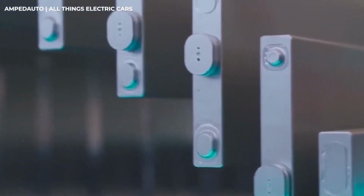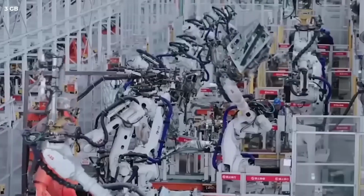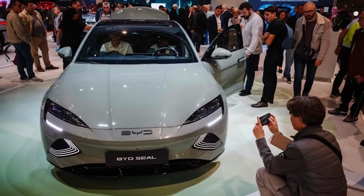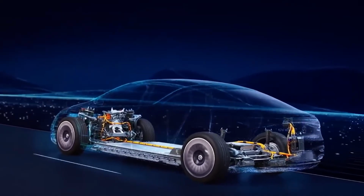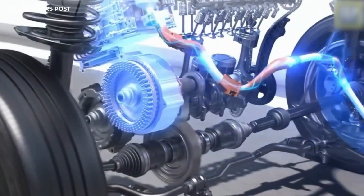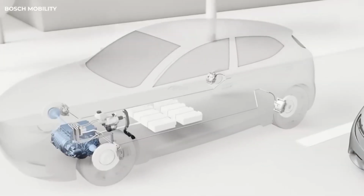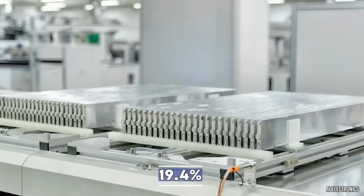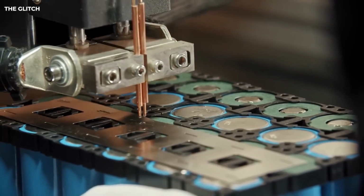BYD, however, took a different approach. Their Blade battery uses lithium iron phosphate, or LFP, which changes everything. LFP batteries are naturally safer because they don't overheat as easily. They're also cheaper because they don't rely on rare and costly metals. And on top of that, they last longer, making them a much better long-term investment. But BYD didn't stop there. They refined the raw materials, adjusted the battery structure, and optimized the way energy is stored, increasing efficiency like never before.